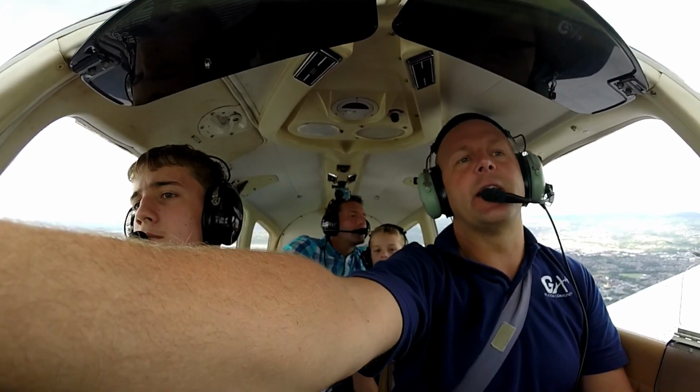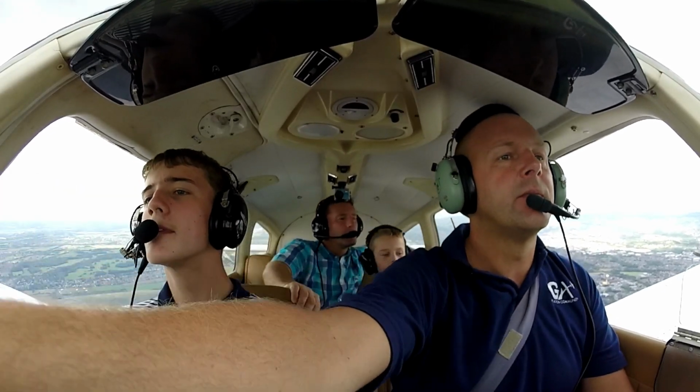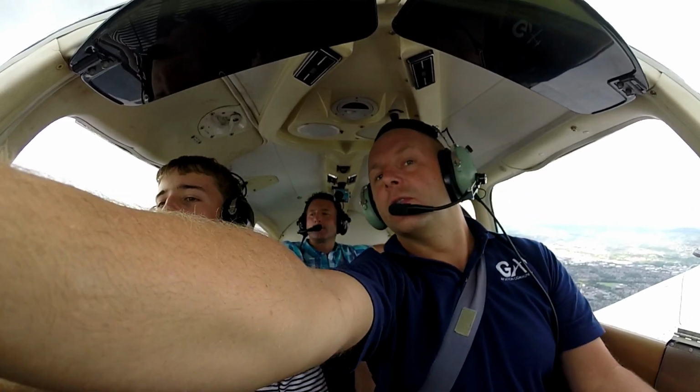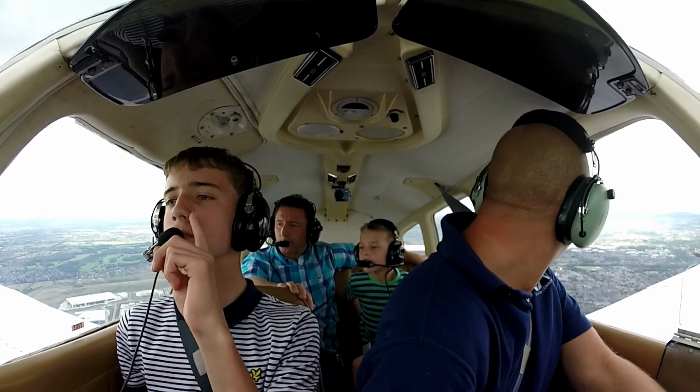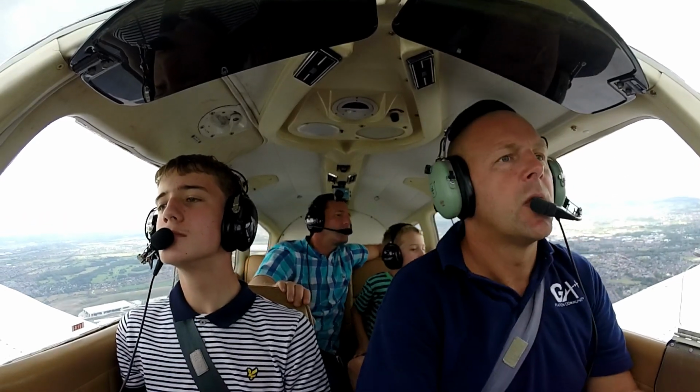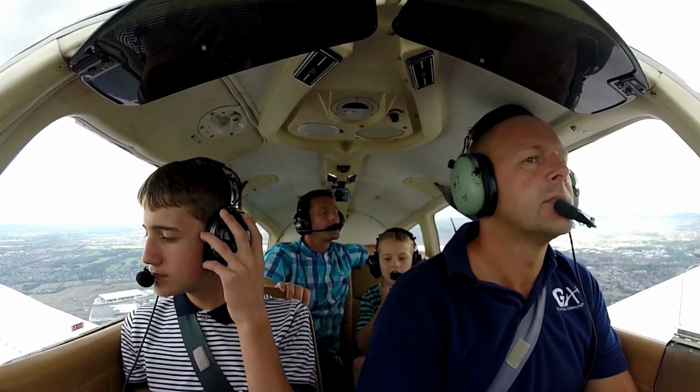Can you see that building with a big flat roof? No. Yeah, over sort of Max's shoulder. That's the heli centre. Oh, okay. Oh yeah, where the car park is. Yes.